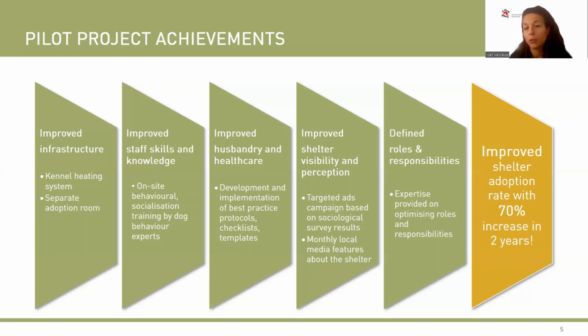Finally, we helped the shelter define their roles and responsibilities, which optimized how and what the shelter staff did and provided clarity for everyone. Overall, we completed the pilot with a 70% increase of adoptions in 2 years.